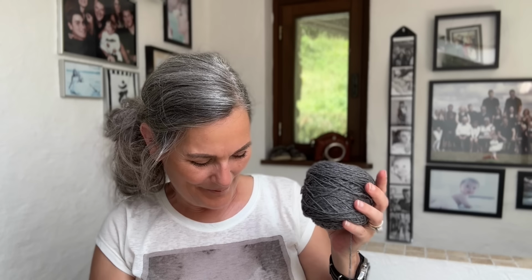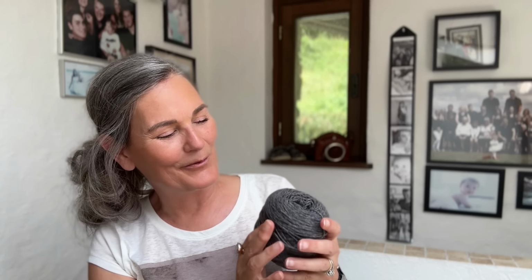But this one, and it is probably at least partly because it has more merino than cotton, probably also because it's untreated. It's not superwash treated, so it has just a little bit of tooth to it. It is wonderful to work with. It is such an easy yarn to work with. It is light, it is so pleasurable, and of course super, super, super soft. So I am really loving this yarn.